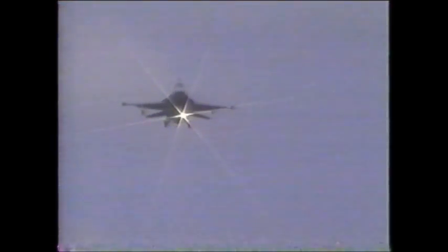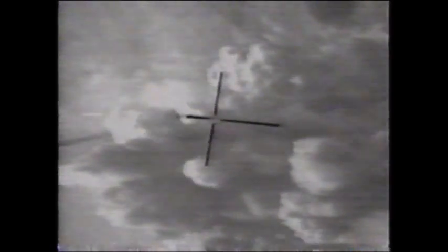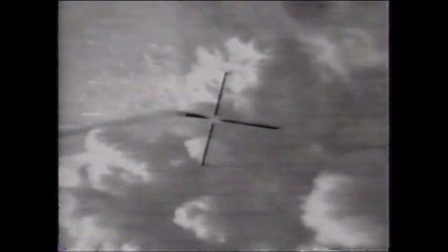The F-16's versatility makes it ideal for the strike fighter mission. It can attack targets in the air and on the ground. Operation Desert Storm demonstrated the effectiveness of new fighters outfitted with the latest strike weapons, precision-guided munitions, and smart bombs. Newer versions of the F-16 are fitted with the advanced Lantern night attack system, allowing the F-16 to attack targets at night or in bad weather conditions.